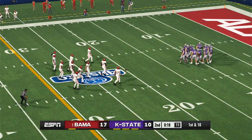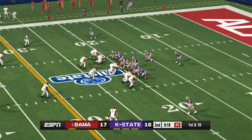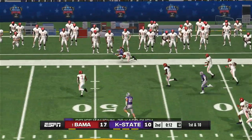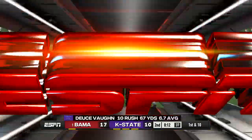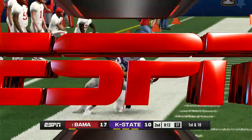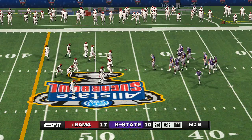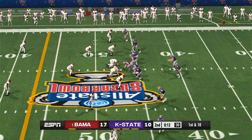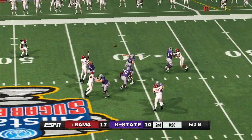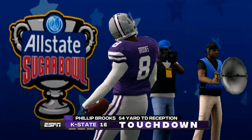In a game that's this close, you can't afford to waste possessions. He's out to the 30. And they finally knock him out at the 46-yard line. We've got a 1st and 10. Ball on the 46. Going deep. Nice catch on that one. Here's an opening. He's all the way home. Touchdown.